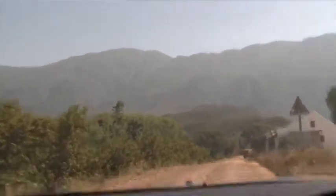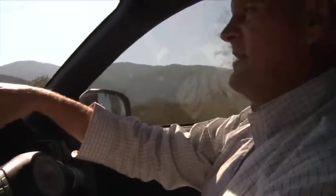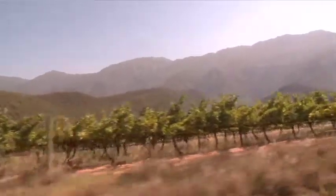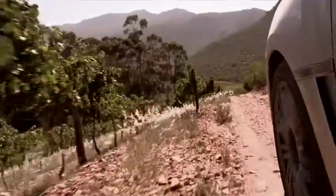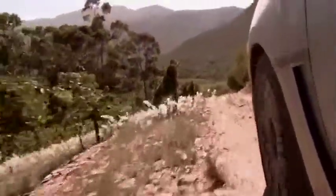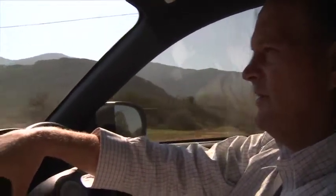So we're driving up into the mountains. Wildepaardekloof means Wilde means wild, Paardekloof is Wild Horse Valley, and it's really spectacular mountainside, spectacular country, and because of the altitude above sea level, and because it's southeast and southwest facing slopes, although it's fairly dry up here, it's nice and cool.